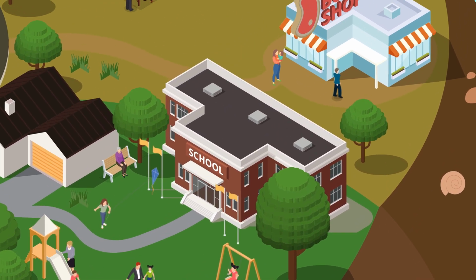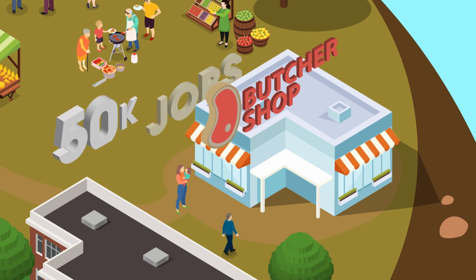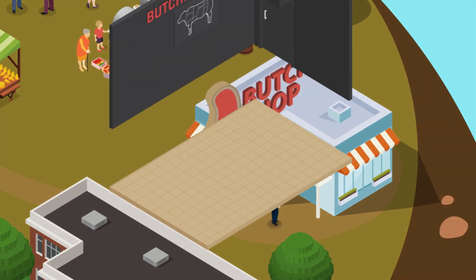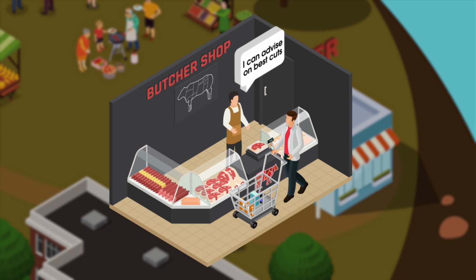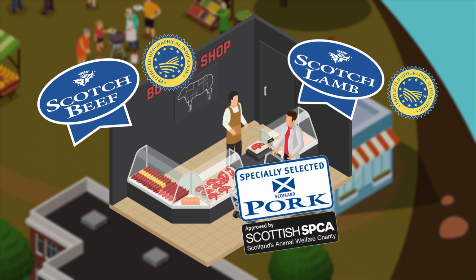Livestock farming also makes a significant contribution to the rural economy too. The Scottish red meat industry supports around 50,000 jobs and generates over £2 billion, while butchers are a focal point of many communities, sourcing local produce and always happy to share their knowledge to ensure we can all enjoy Scotch beef, Scotch lamb and specially selected pork at its best.